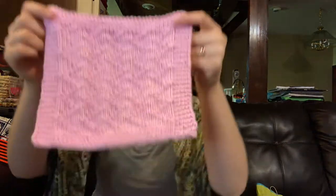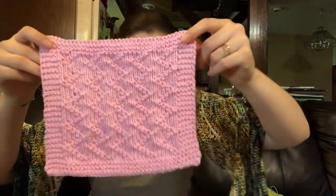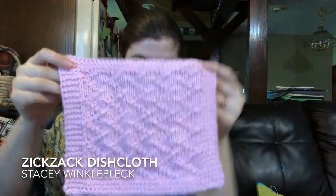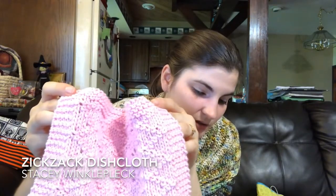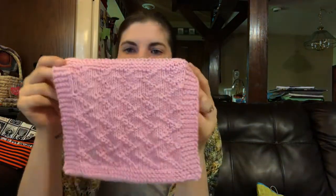And the last one I have here, the last washcloth, is, here we go. This is the Zickzack Dishcloth by Stacy Winkleplek for the Knit Picks website. They have a ton of free dishcloth patterns that I kind of want to make my way through.